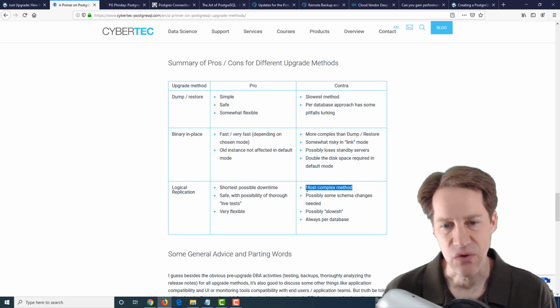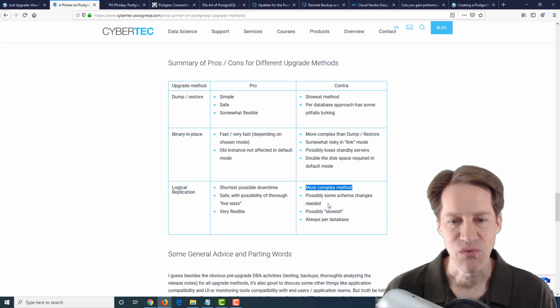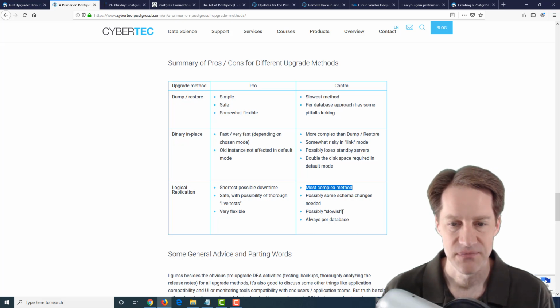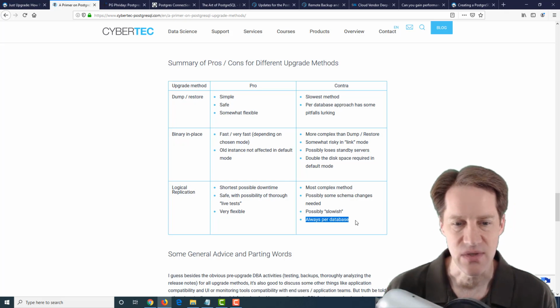But this is the most complex method. You may need some schema changes. It can possibly be slow performance-wise because you're having to send everything over using logical replication. And it's always per database, so you can't do a whole cluster. That way you need to do each database.